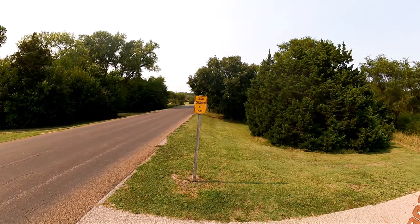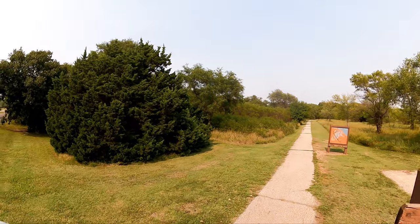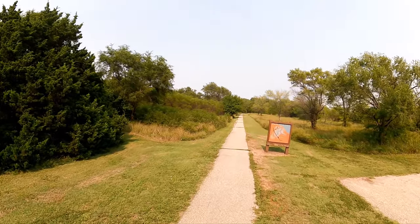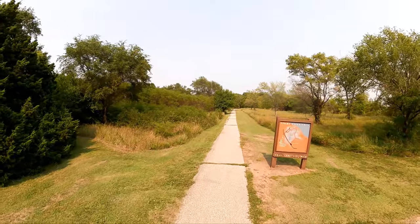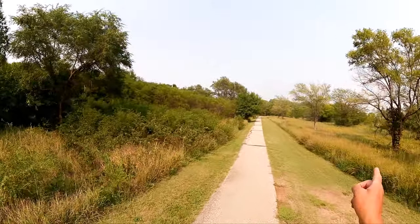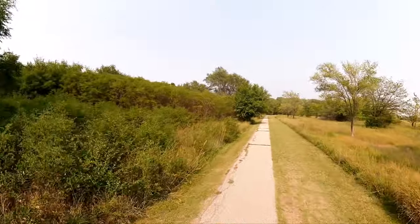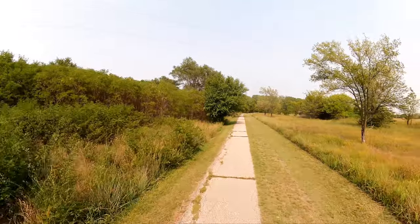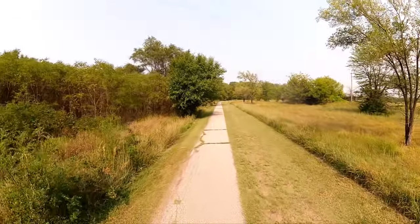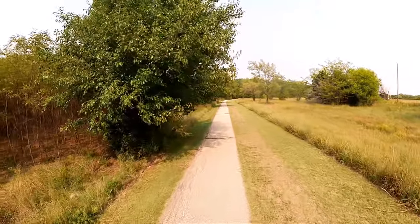Not sure, it says this is a half mile long trail, but I think there's another one that connects. I think we'll then go down, loop around and come back, and then go across some wooden bridges. I did this once before, but I didn't have the max lens on.